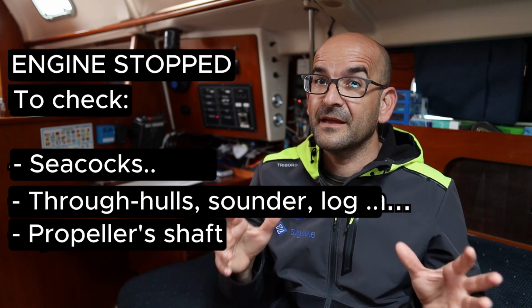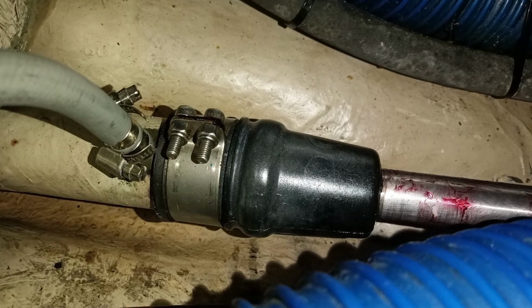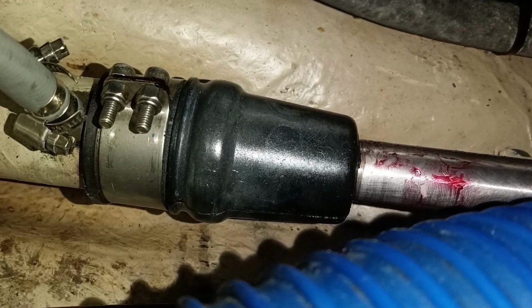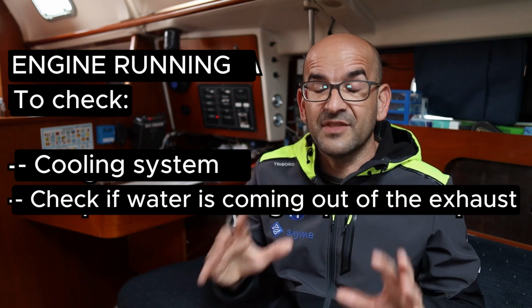The stern tube, the propeller shaft stuffing box, maybe a source of water ingress, or even the loss of the shaft that leaves the hole in the air, or rather the hole in the water. These will be the points to check, and it is very important that you know how to locate and access all of them quickly. If the engine was running, there is an additional possibility, which is that it is spitting cooling water in. If water has stopped coming out of the exhaust, that is our main possibility.